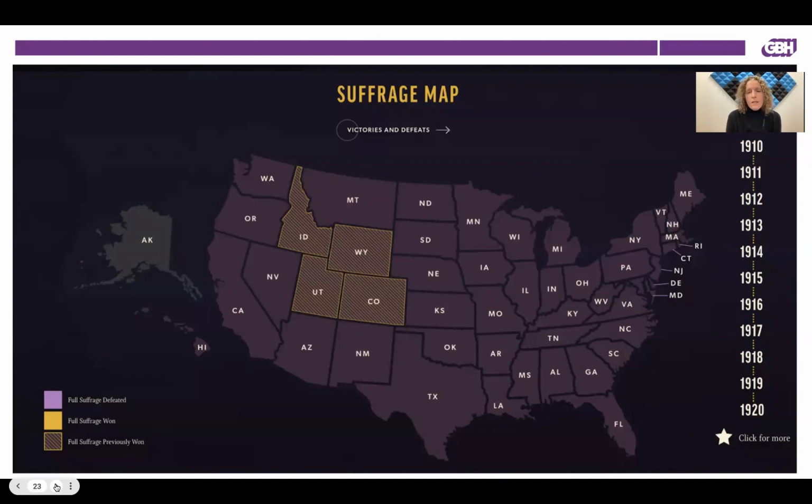There were 4 states that at the time of 1910 had state rights to vote: Wyoming, Colorado, Utah, and Idaho in 1896. So the last state that allowed any voting for women on a state level was in 1896. And this map is from 1910. Despite the fact that there was the 15th Amendment, which allowed voting rights for Black men, there was no voting for women on a national level, women of any color at all.